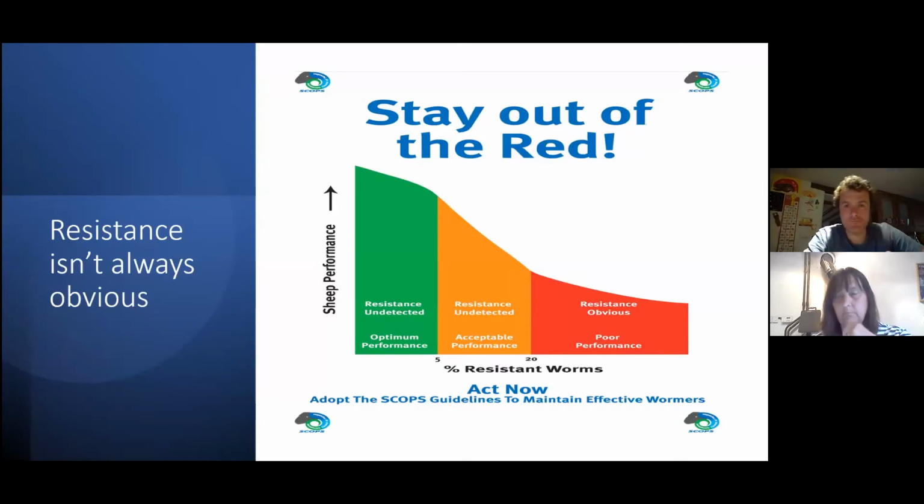In this yellow amber zone in the middle section here, resistance is starting to build up, and your sheep performance is starting to go down, but you're not necessarily going to see actual clinical signs from that.